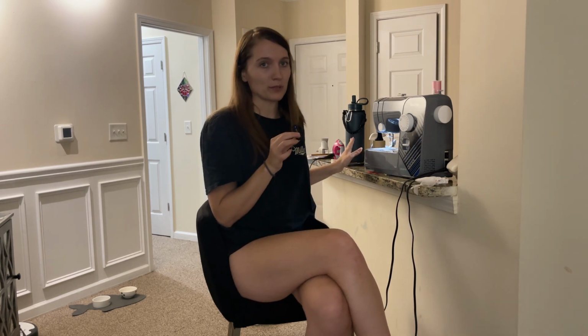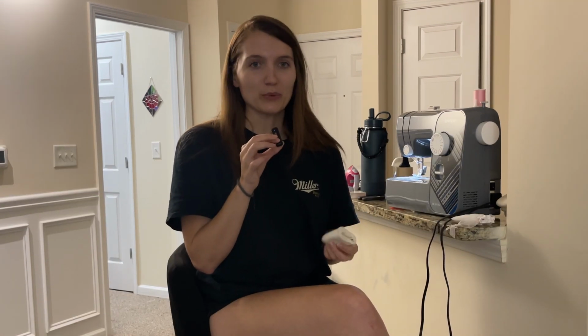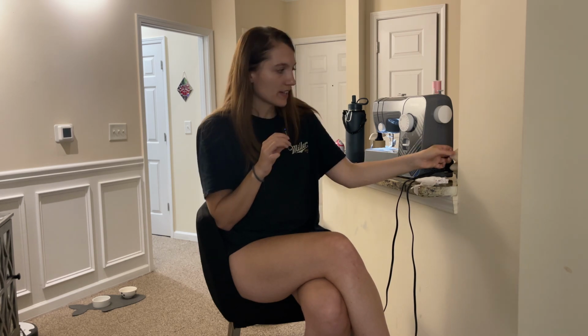I've cut out all the fabric that we need, and I've just finished sewing these little padding pouches. These are the things that give it the cushion, and it goes in between the liner and the outer fabric. So next, it's a matter of assembly.